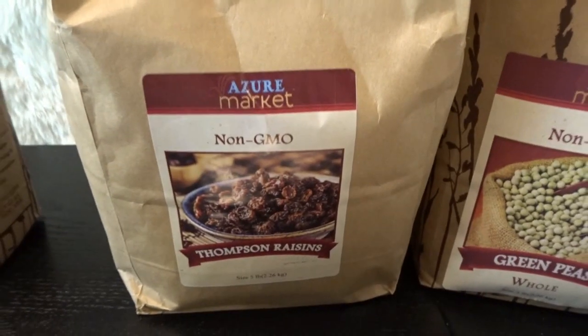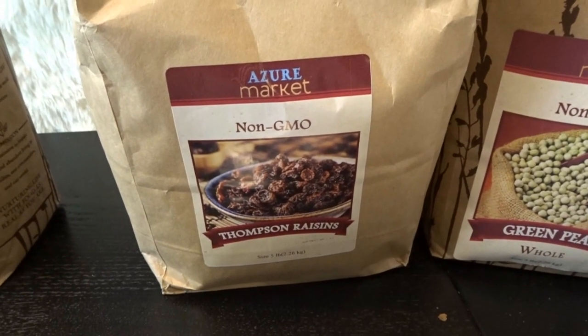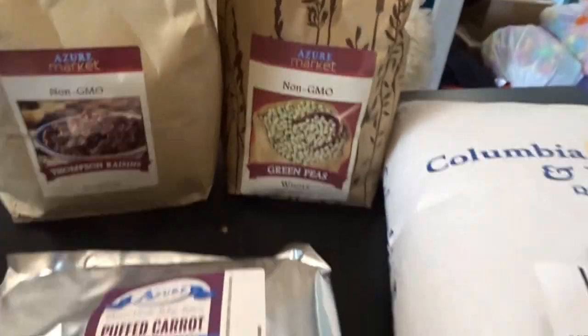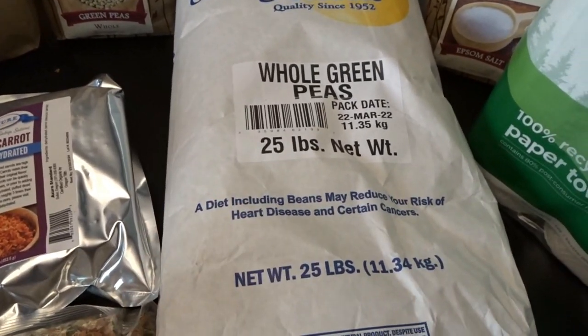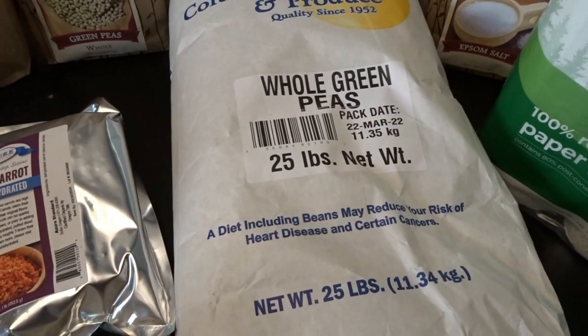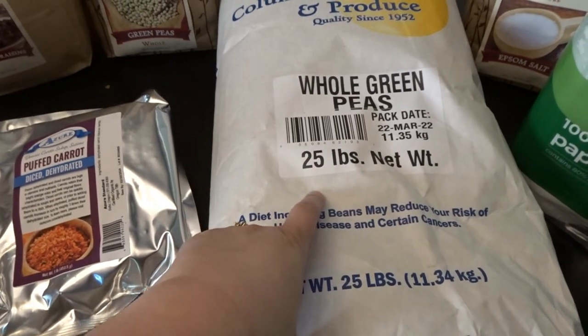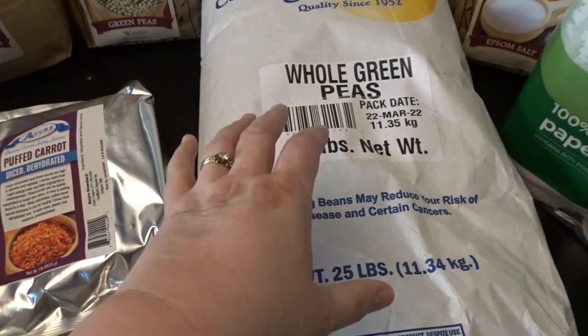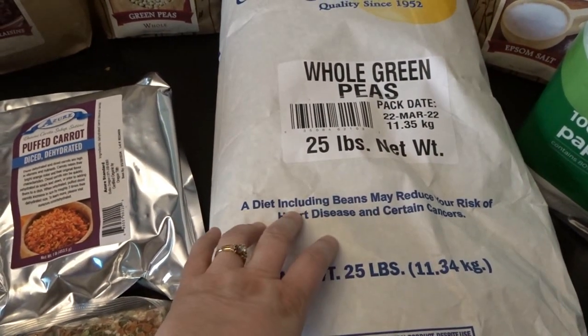Then I noticed our raisin supply was getting a little bit lower, so I ordered a 5-pound bag of the Thompson raisins. And then I ordered this big 25-pound bag of whole green peas. I have never cooked with whole green peas before. I've always used split peas, but there are a couple of British recipes that I've been reading about that required the whole green peas. So I've been wanting to try to get these.